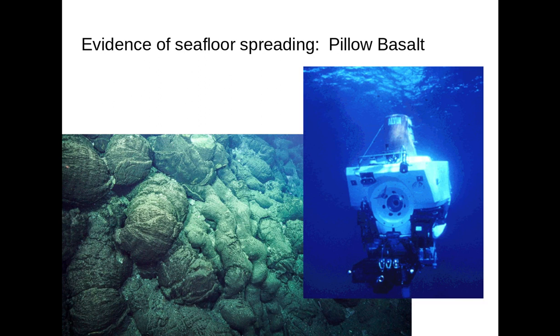So, some evidence for seafloor spreading. Several types of evidence have supported Hess's theory, but we're just going to look at a few of them: eruptions of molten material, magnetic stripes on the rock of the floor, and the ages of the rocks themselves. The evidence led scientists to look again at Wegener's hypothesis of continental drift.